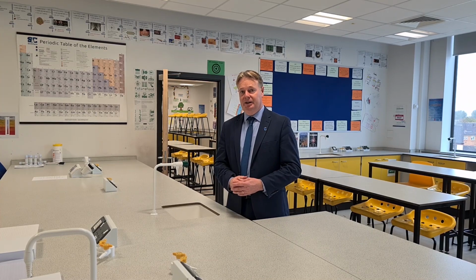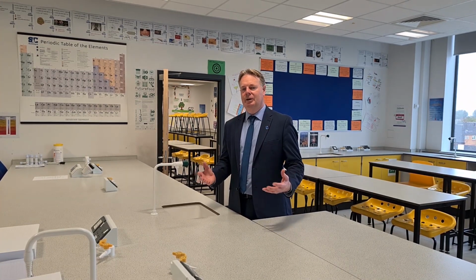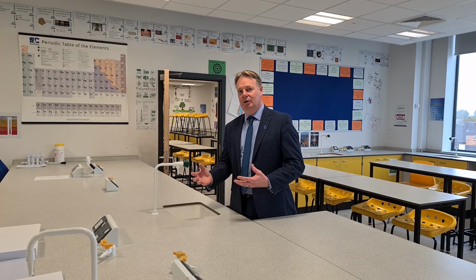As well as our engineering focus, the WMG Academy is also a STEM academy, which means we specialise in science, technology, engineering and mathematics. And here we are, we're in one of our 4 specialist science laboratories. And this is really where we bring the curriculum to life, where students can learn by doing, by undertaking a whole range of practical experiments and processes.